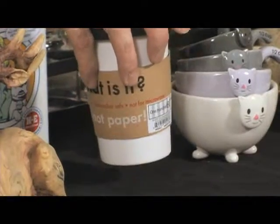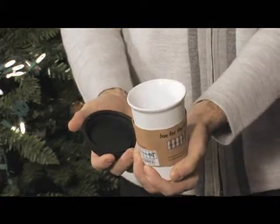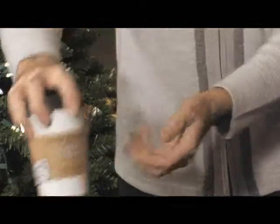Then we've got some things for the kitchen. Now, everybody's been looking, and you were looking at this. Yeah. This is actually a melamine cup. It looks like the paper cup that you get with your coffee. I thought somebody left it on the table by accident. What a great gift this would be to put your coffee in. Reusable, very green. Nice.